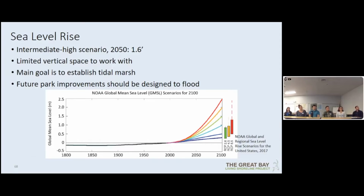When we were beginning our study and trying to develop a site design, obviously the main focus of this project is living shoreline. So we knew that we were going to see if that was a viable option for this environment. One of the first things that we thought about was, what is sea level rise going to look like at this site? It's a public park. It's a lot of hardscape, and during king tides and such, it is a highly flooded environment. That being said, it can be flooded.